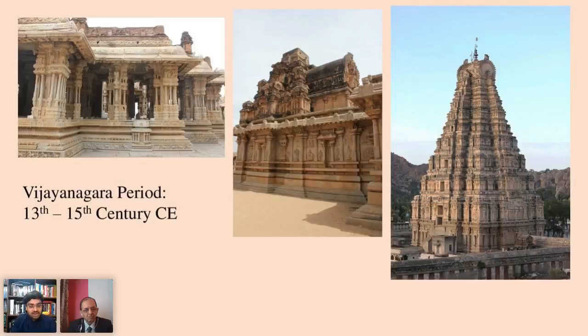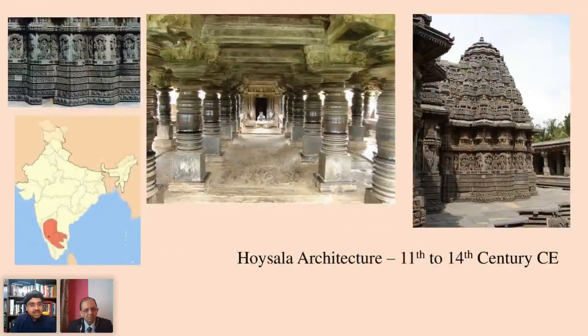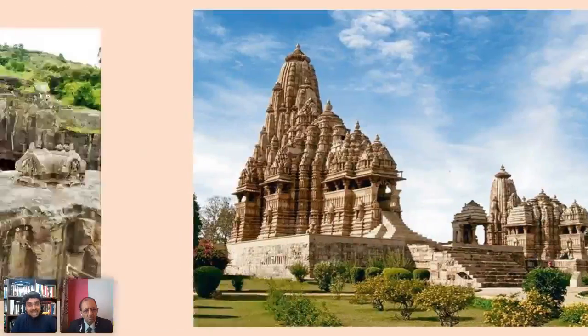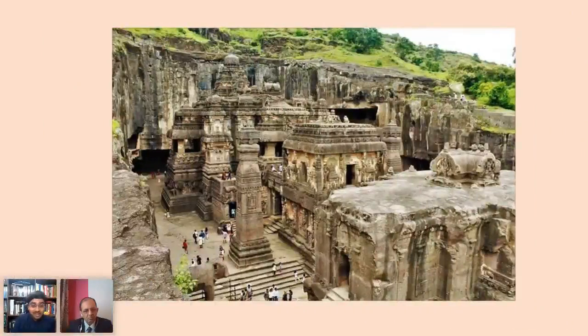And today, unfortunately, there is a tendency to say that these structures were built by aliens. Some people from Mars or from Proxima Centauri came and built this. That's the tendency of especially some Western scholars. What it shows is that they are underestimating the skill and the talent of Indians.